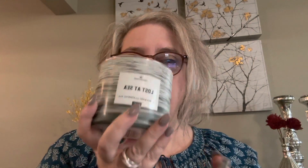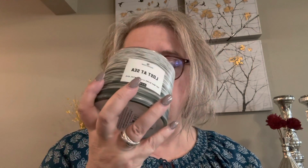Lost at Sea was a fun one. It's more of a masculine note, but it's got a definite water note behind it that kind of makes it neutral. Its notes are sparkling bergamot, iced lemon, sea rain, lavender leaves, amber, white birch, geranium. So it sounds like it's going to be very floral, but it wasn't that floral at all. And it has a lot of water note to it, aquatic note, and it smells really good. Again, it just kind of hung out there in the room midway.